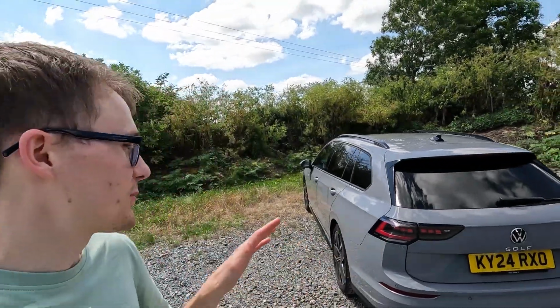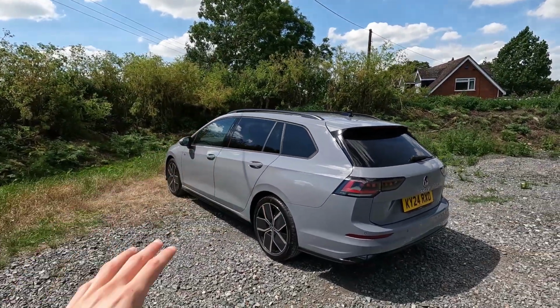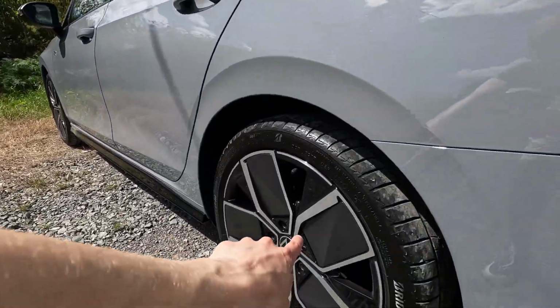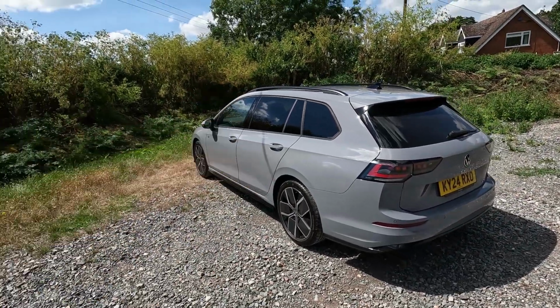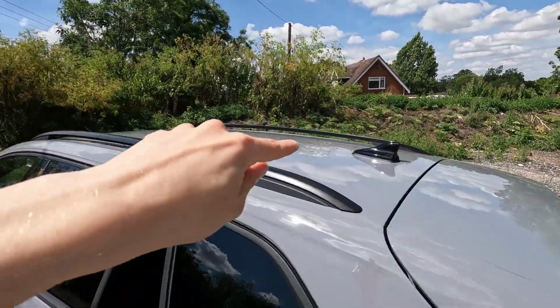And I love the looks as well. You know, Estates can sometimes be a bit Marmite for some people. I personally love Estates. I actually really love the design of these wheels. These are 18-inch wheels, 225 section. And in this kind of contrast, I've just passed someone else up there in the field with the pan roof, and the glass roof goes all the way from there.